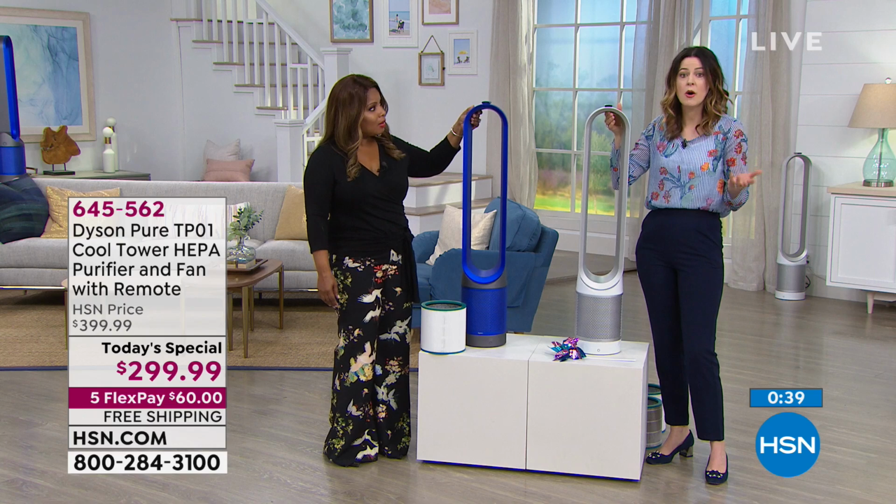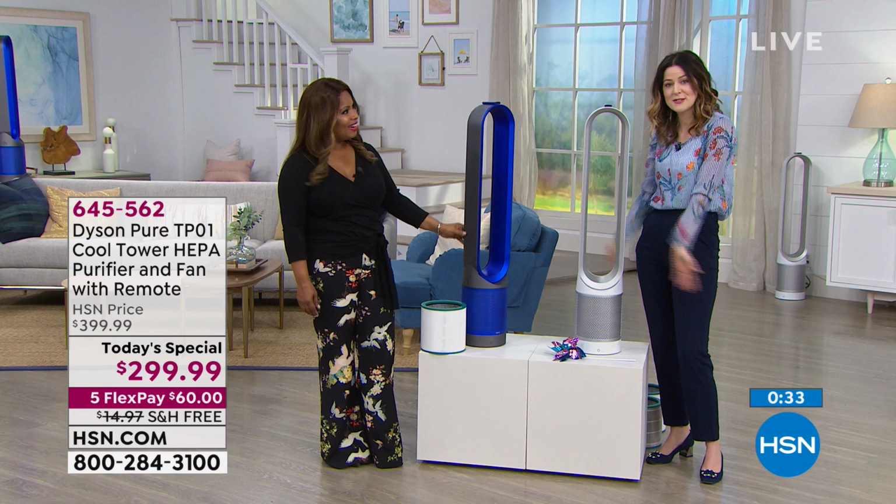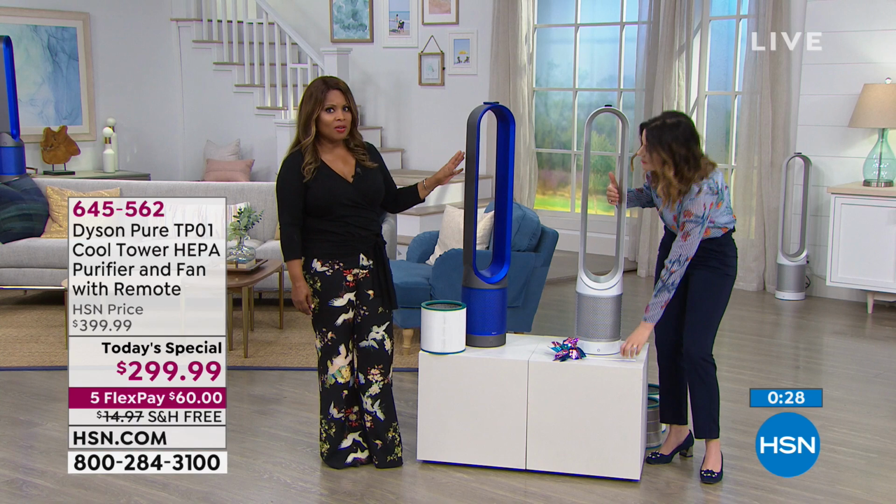Then they'll go into the living room, so it goes into the living room. It just offers that peace of mind. I think it's fabulous. You're going to love how it looks. I'm certain you'll get lots of compliments because it really is a statement piece, the way that it's designed.